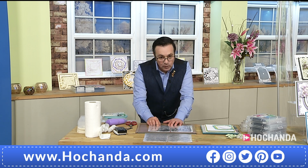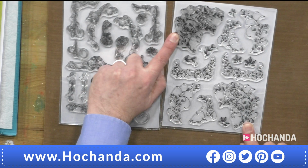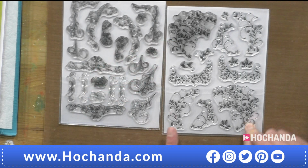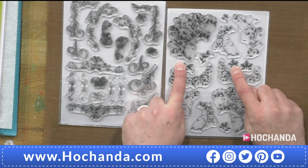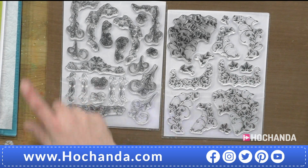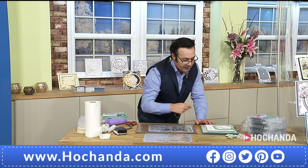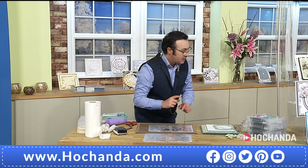So coming to this one quickly before I start. This is the Flourishes. So you've got the left facing, right facing, left facing, right facing. You've got the small elements. And if I get time after I've done the actual proper demo, because you know I'm only going to get one done, if I've got time at the end of this, I'm going to show you what I mean by those scraps of card.